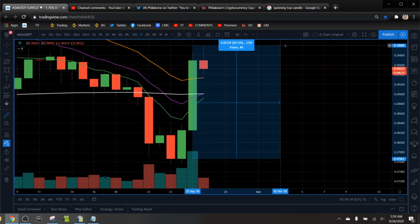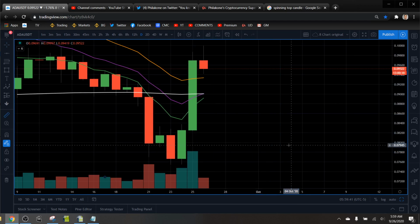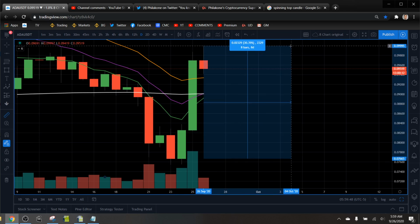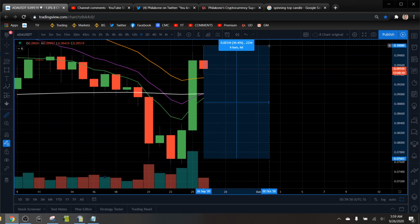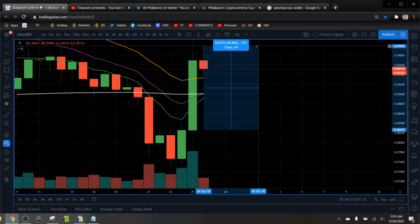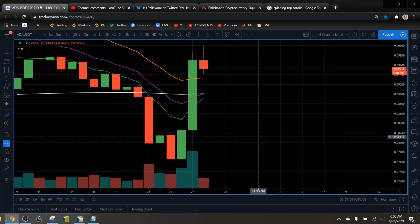Because we closed with the daily, guess how much we went up, guys? Total, we went up exactly 30%. Did you guys see that? From here, the bottom, to up there, to the top of that wick there that you see, 30% on the nose. And this one here was about a 21% gain.